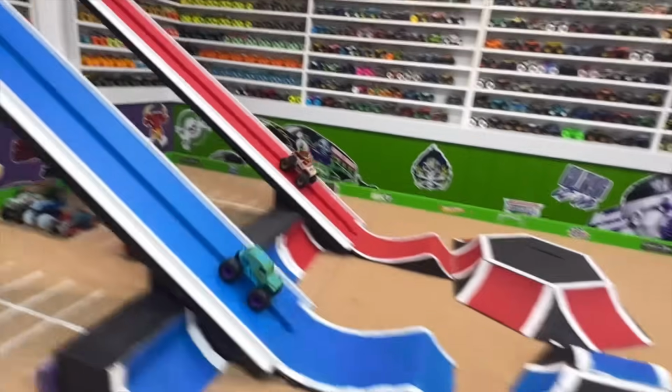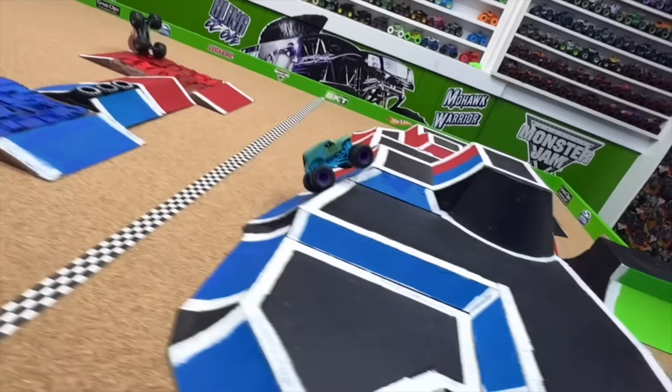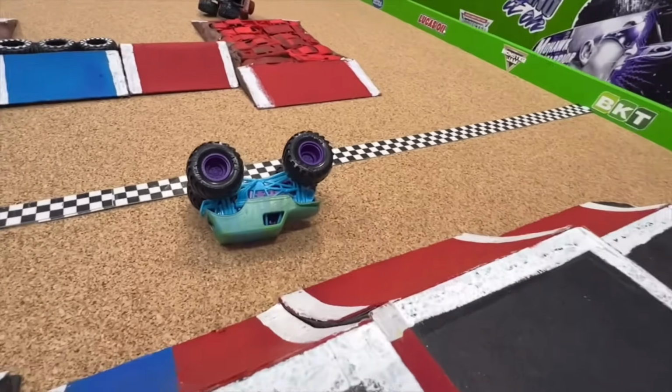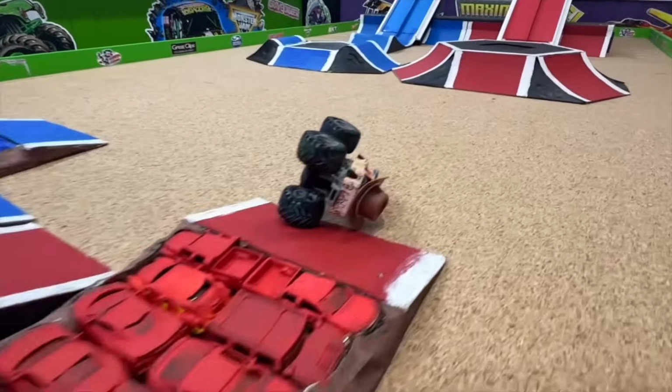Son of a Digger pulling away, coming out of the gate, down the ramp into that first jump. Big crash from Bro Bull on the red side. Son of a Digger smooth all the way to the line to take the win. Wow! Bro Bull started to buck like it was in a rodeo off of that first landing. What happened to that truck?